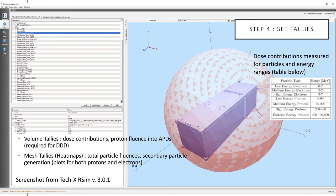So using volume tallies, we can set up these dose tallies, if you will, and set them according to this small table here on the right, where we would measure the radiation dose contributions from various particle types and various energy ranges. And in order to measure the displacement damage dose, which we need to measure based on the susceptibilities from the mission requirements for the instruments, we will be measuring the proton fluences into both APDs. From this, we get an energy spectrum for these fluences.